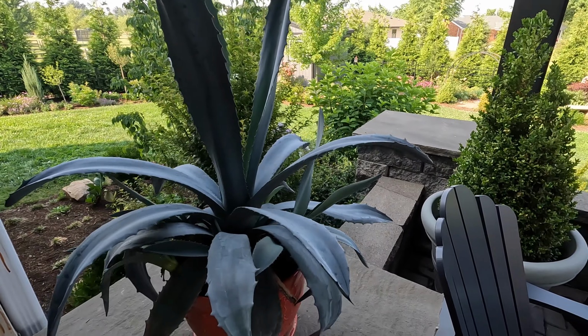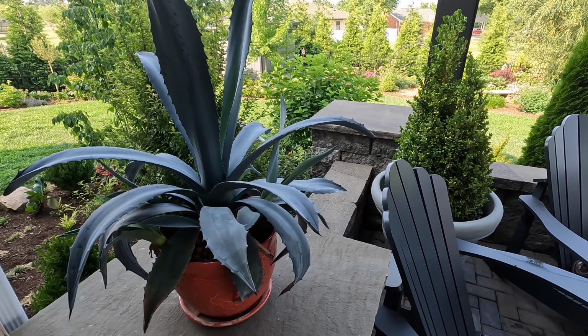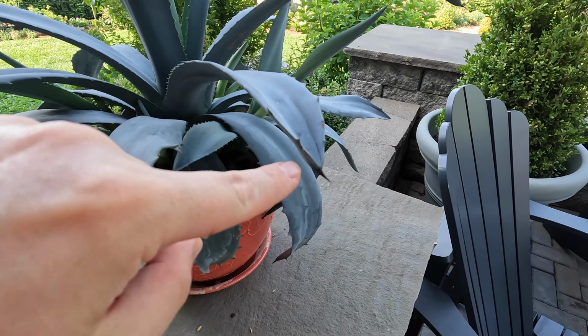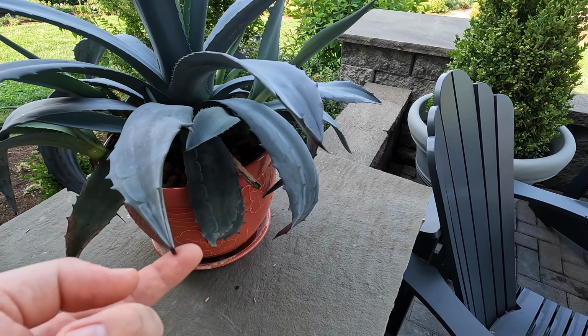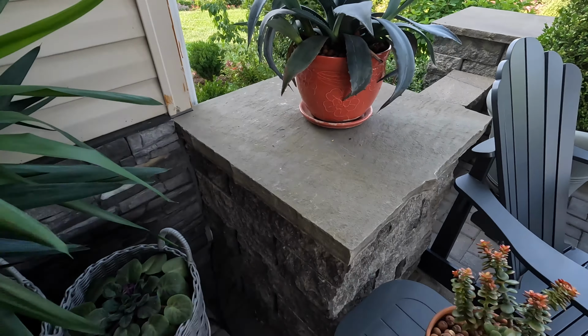This is another one you may have never seen. It is a blue agave, really thorny, kind of dangerous to move around, but got it done. These prickly things really stick in you. You can come in and pop off these or chop them off at the end, which is something I might do just to provide a little more protection. But even these side ones here are pretty rough.